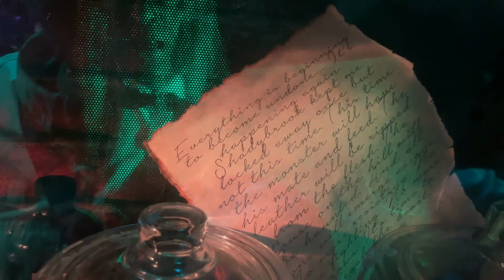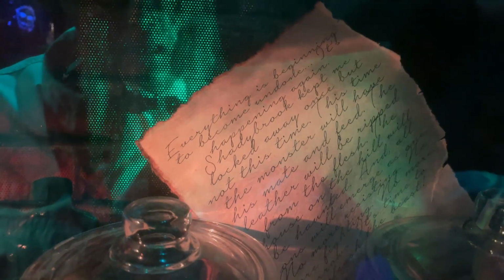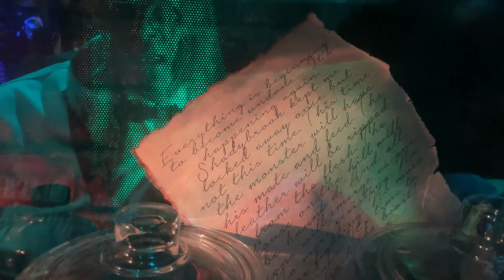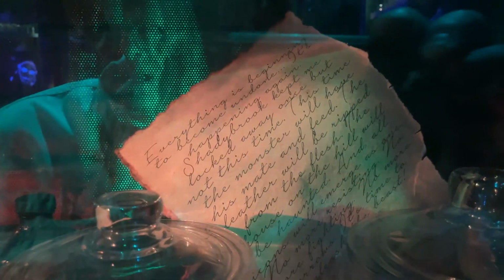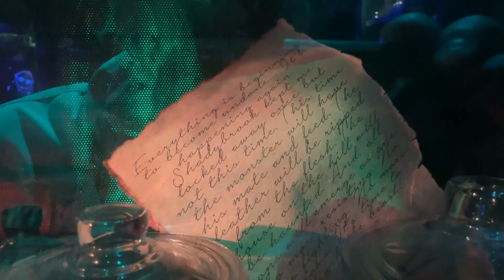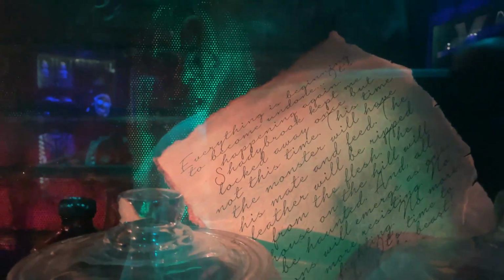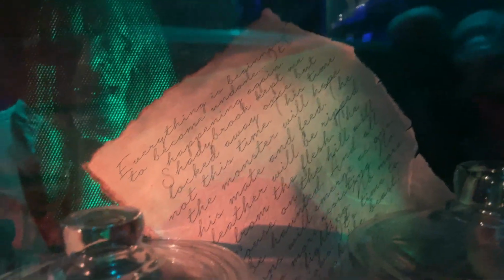Everything is beginning to become undone. It's happening again. Shady Brook kept me locked away once, but not this time. This time, the monster will have his mate and feed. The leather will be ripped from the flesh. The house on the hill will be haunted, and all icons will emerge as one. No more resisting. No more fighting. No more sorrows. The beast unleashed.